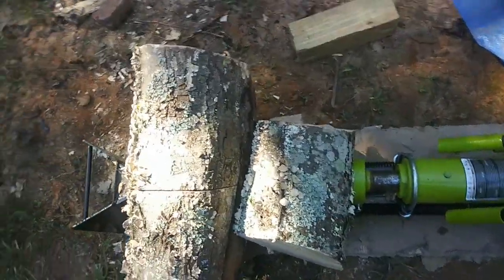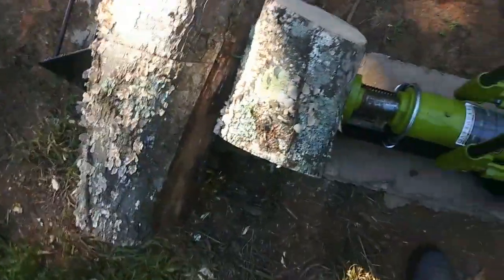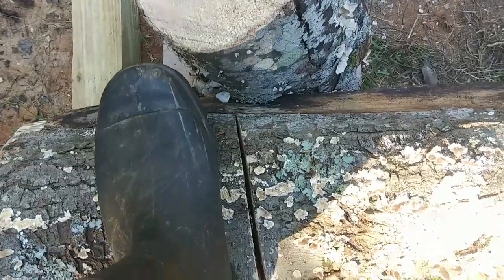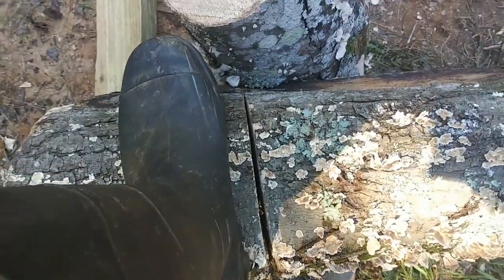Oh my gosh, this is just unbelievable how hard this is. No. You know what? Forget it. Okay, I'm standing in front of it, applying weight. I've had to turn this log a couple times. Oh, it's starting to go. Oh, please.